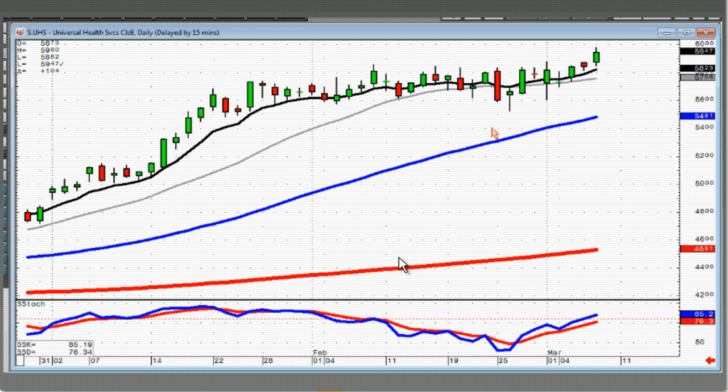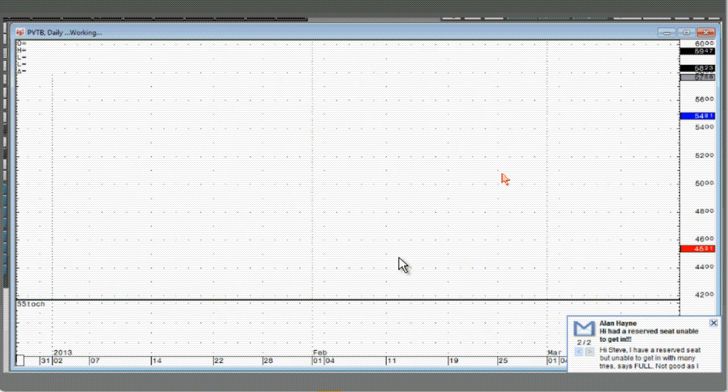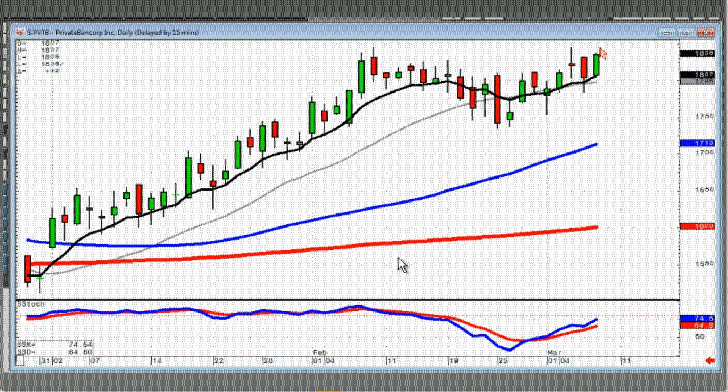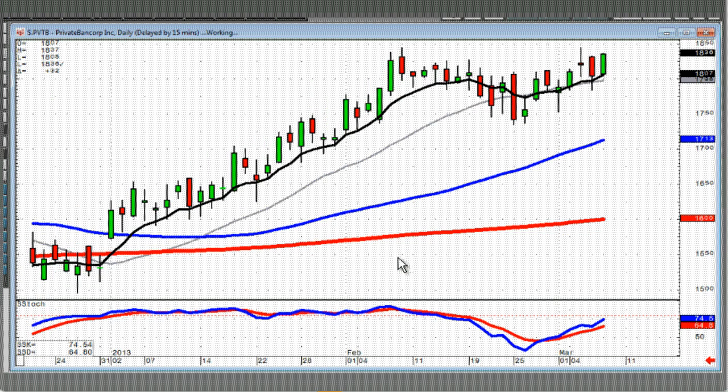This is UHS. Slow rounding curve, morning star signal. If this opens positive, there's a good possibility they can break this out pretty big because they're going to be up in new territory, no resistance. PVTB. Slow rounding curve. If they open this positive, where are they? They're breaking out into new territory. This is just a rest area from a strong uptrend.